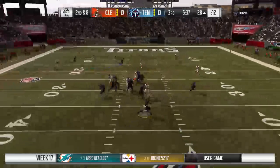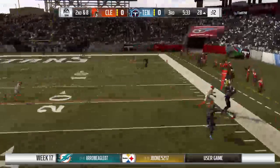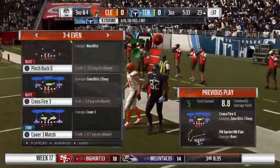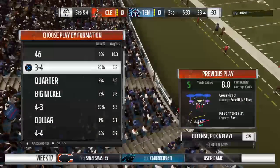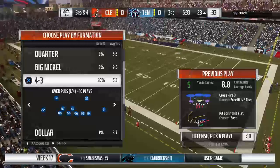Now Cousins here on the bootleg. Able to get away. And he'll be out of bounds just inside the 25-yard line. That catch good for 5. It's 3rd down. Well, they're unable to convert that into much, but it's never a bad idea to try to get the ball into a tight end of his caliber's hands and see what kind of disruption he can cause.